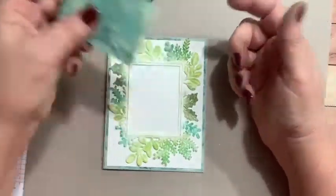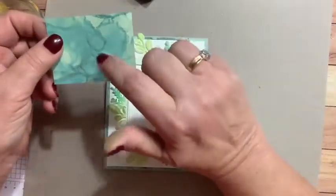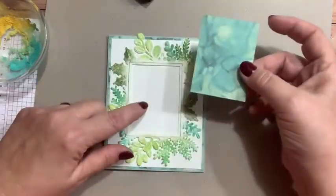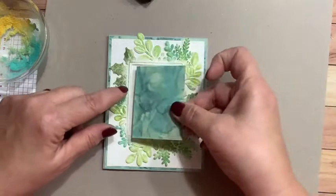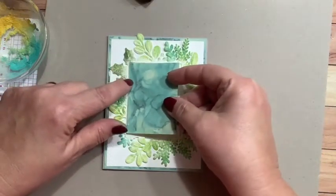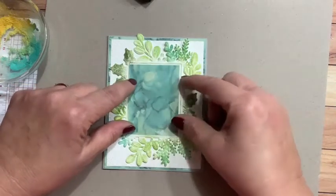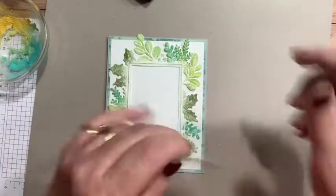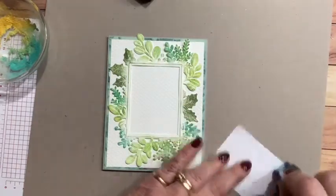So then I took a piece of Expressions in Ink, and I wanted it to show a little more around the white. I actually cut it a little bit bigger than the piece that came out, and it's going to go into those corners. That's why I really wasn't worried about it getting on my frame. All right, so I'm going to go on ahead and put this down.